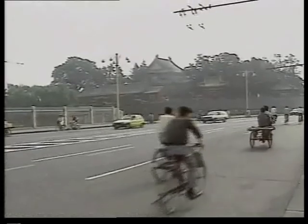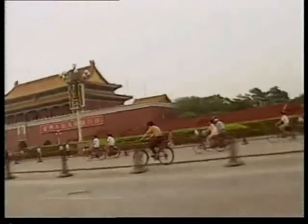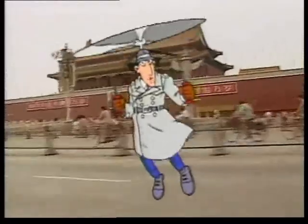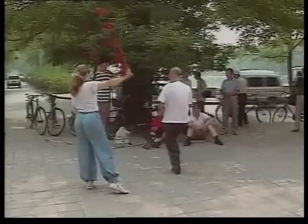The Chinese average less than one car for every 500 people, which is a tight squeeze even for short trips to the marketplace. So the main means of local transportation is the bicycle. In fact, there are more bicycles in Beijing than people. Riding a bicycle through Beijing is one of the best ways to explore the city.